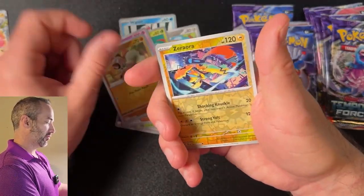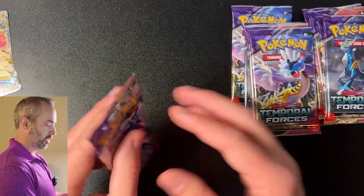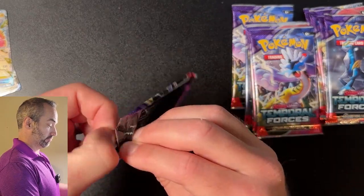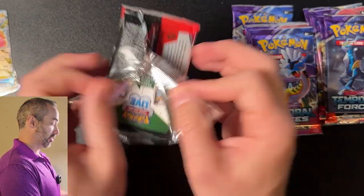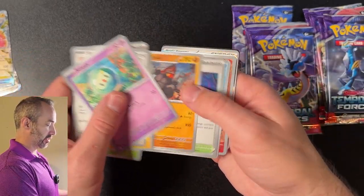BM, Rockruff, Azurora, Whimsicott. Nothing in that pack. That's okay. We got more to go. We got 18 packs total from these two ETBs, so surely we'll get something cool out of here. Hopefully. I'm just gonna go through these kind of faster now.